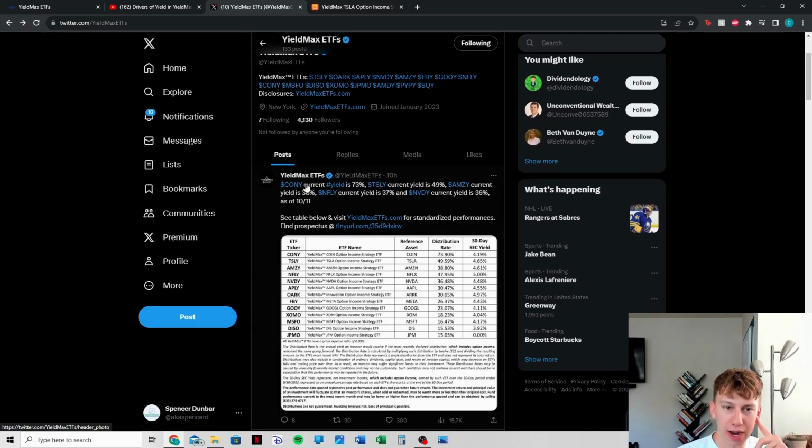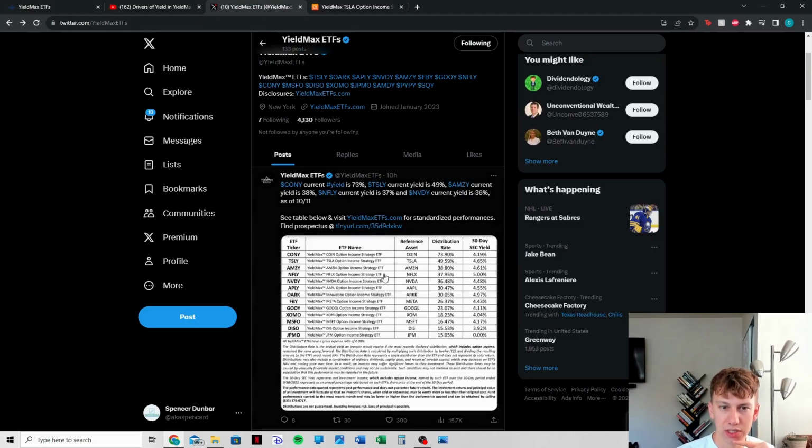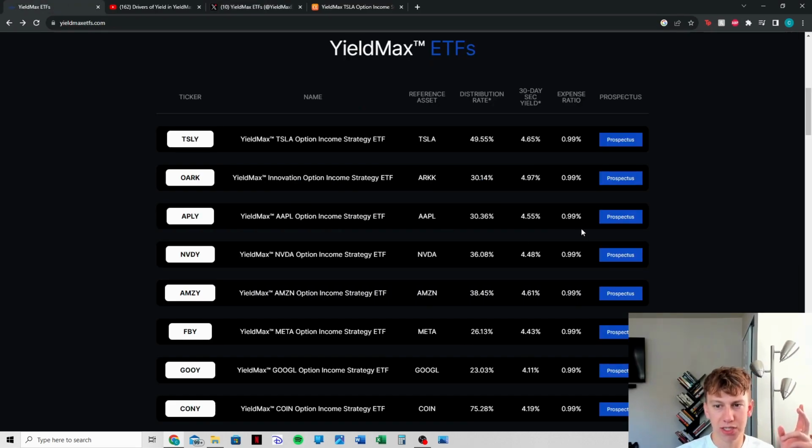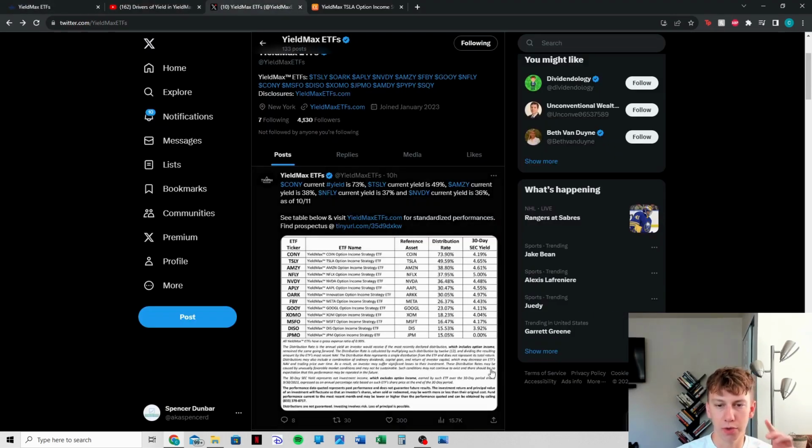But look at this. CONY, I think that's the Coinbase one. Yes, the coin option strategy is currently yielding almost 74%, with a 30-day SEC yield of 4%. Now, the best 30-day SEC yield would be Netflix, but those aren't actually current. What's the date on this? 10 hours ago, so they are current. Their website contradicts that a little bit, but I don't know which one's not updated. We'll show this video, but back to the Twitter.